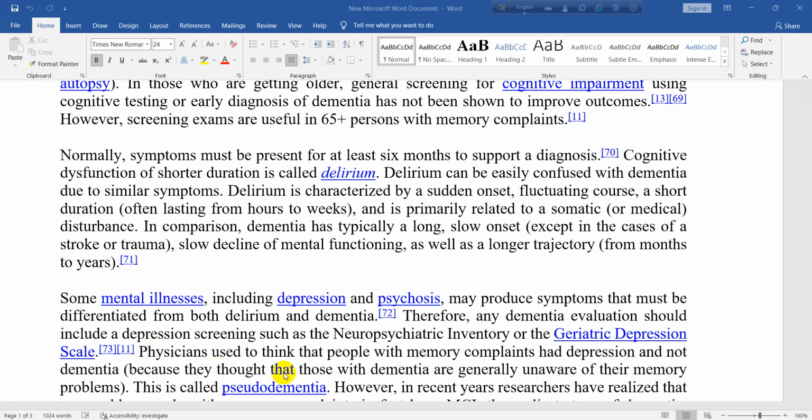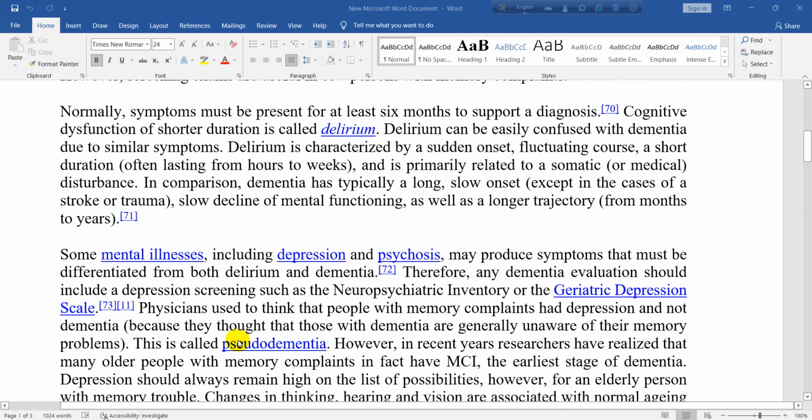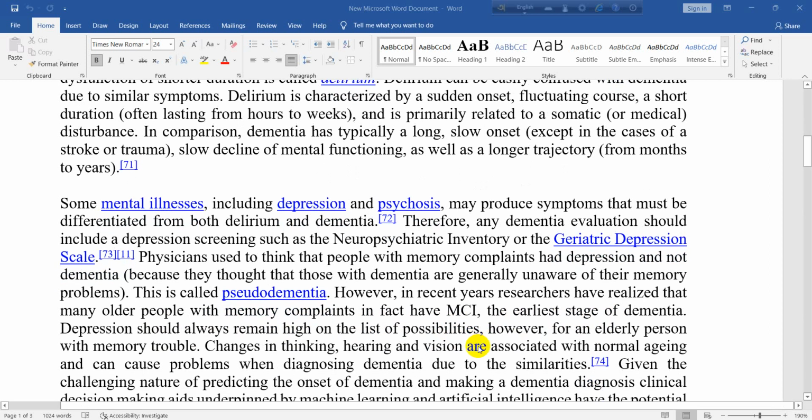Physicians used to think that people with memory complaints had depression and not dementia because they thought that those with dementia are generally unaware of their memory problems. This is called pseudo dementia. However, in recent years, researchers have realized that many older people with memory complaints in fact have MCI, the earliest stage of dementia. Depression should always remain high on the list of possibilities, however.